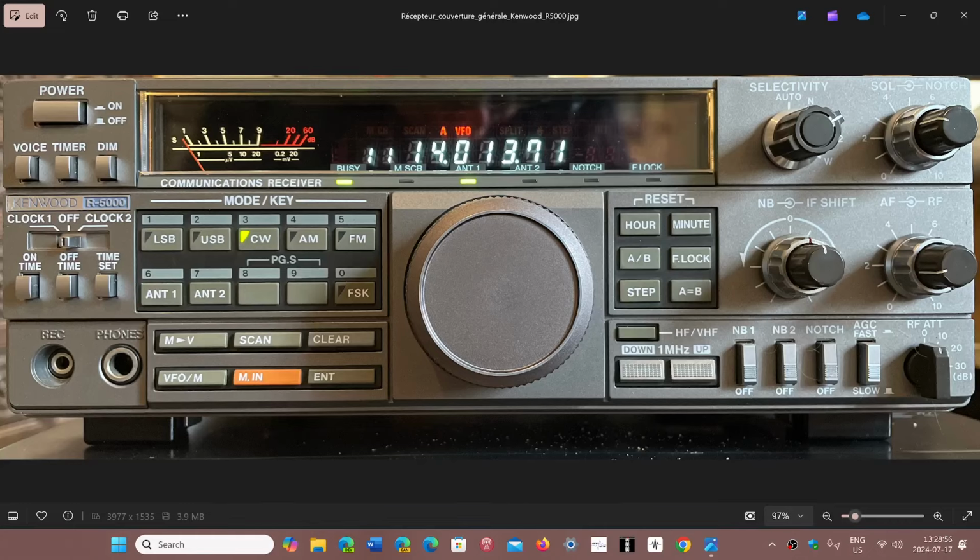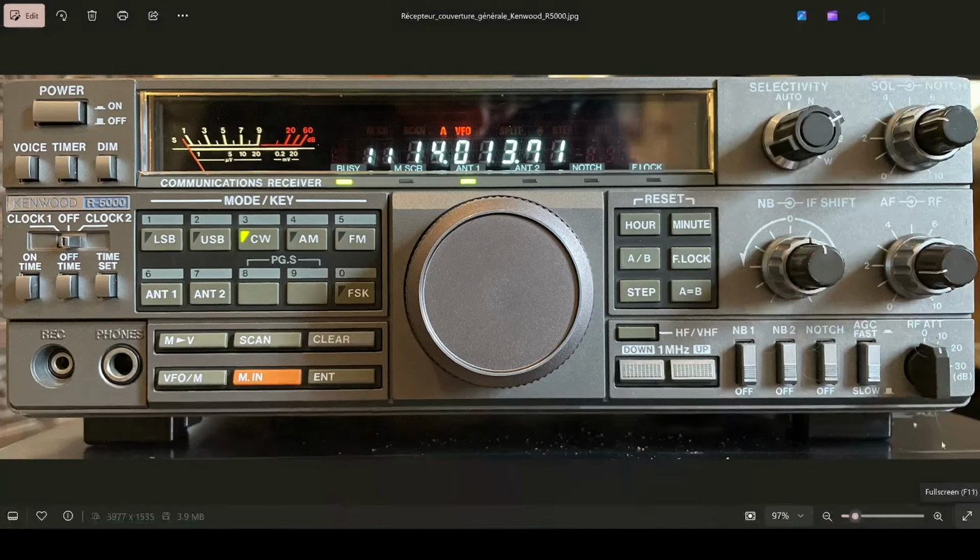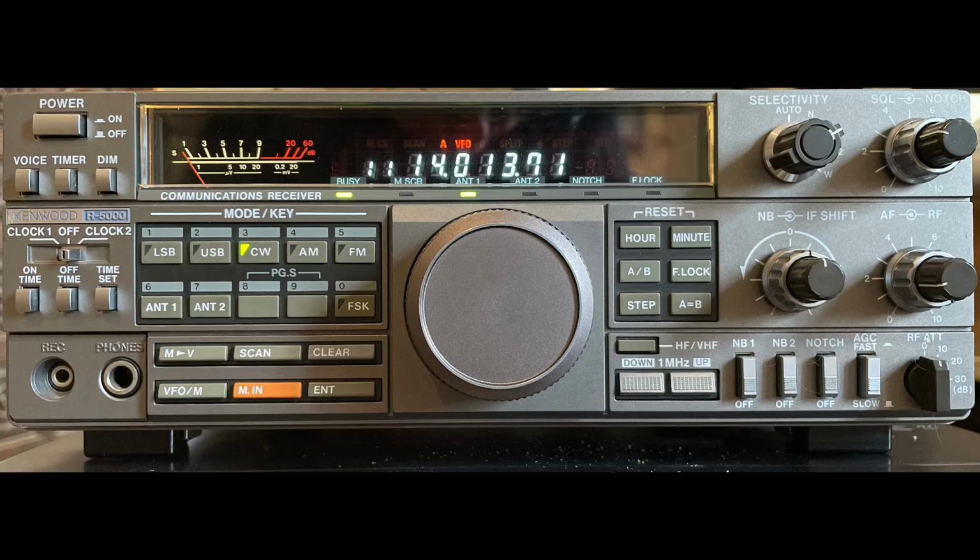Welcome to my shortwave radio channel as we continue examining radios of the past, and of course we'll go to the present. I came across, and own, and still have a Kenwood R-5000 receiver. Now this was my dream receiver back in the day.